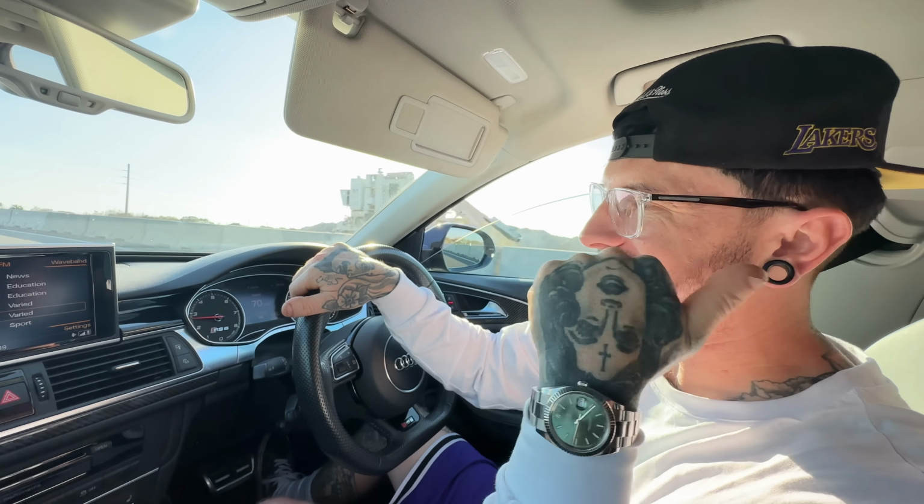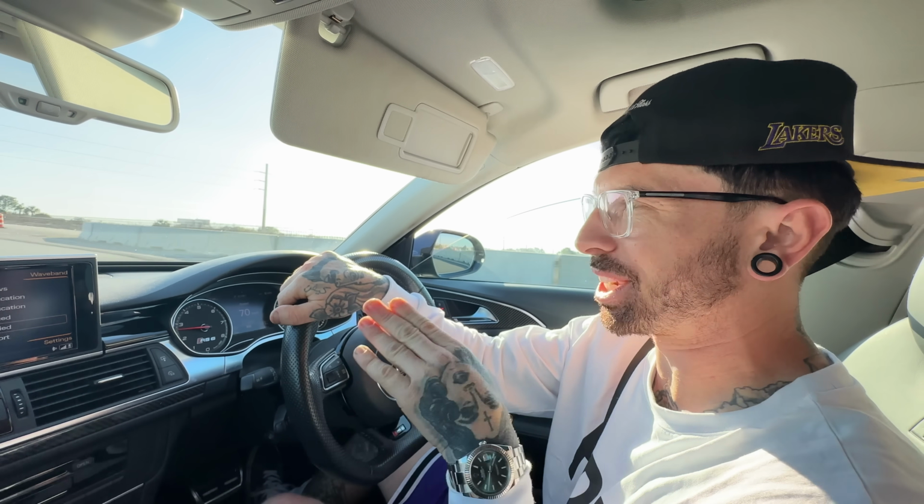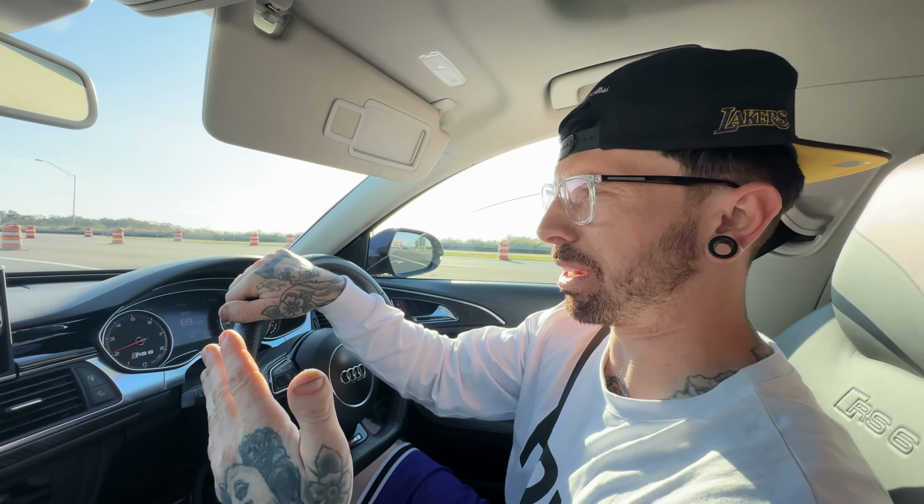Freddie is behind us in the 675 LT, and we're cruising to a car meet, which is actually a quarter-mile drag strip with races as well. So more drag racing for the RS6. We know it's a good car now. We know it's a good car. I don't think it'll be the 675 LT though, but no, it won't. It won't be anywhere near it.